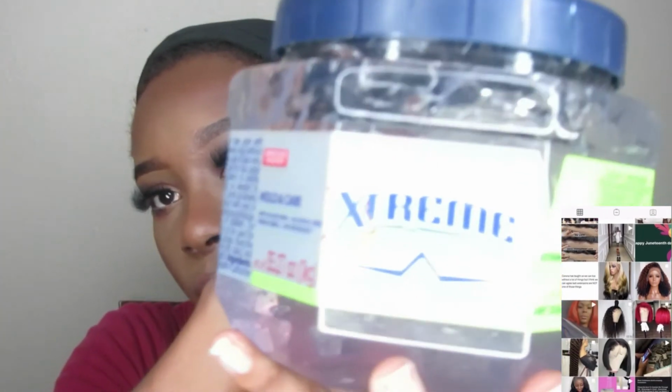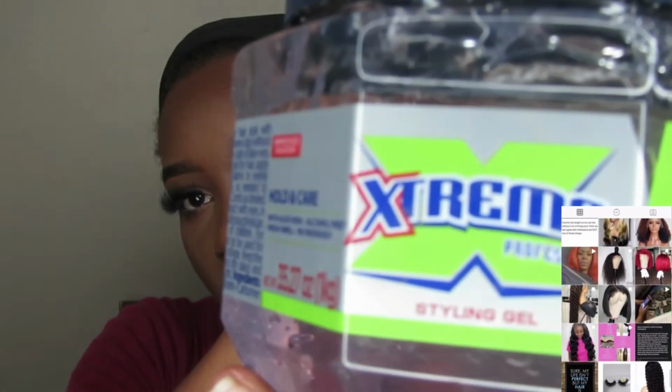Alright, now I'm taking this random spoolie that I had from an old brow gel, which I didn't have anymore. So now I'm using the Extreme Styling Gel, and I'm gonna use that to set my brows. Like I said, I don't want it to go to waste, so this will be my brow gel. Works just fine. I got a bunch of lids, so I'm just gonna slightly tap it in the lid. I kind of jumped because my phone almost fell.